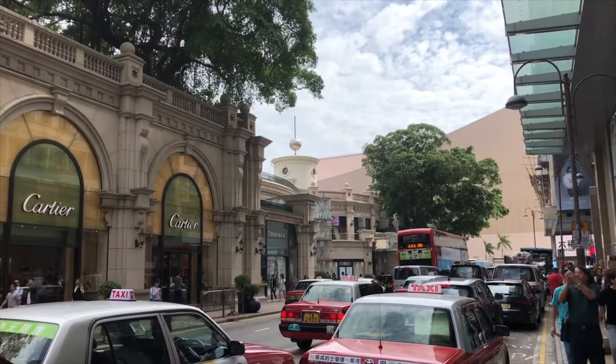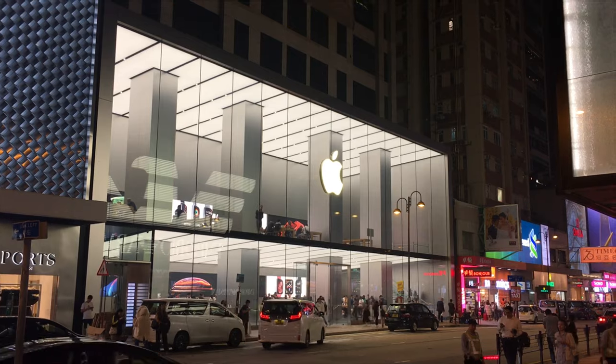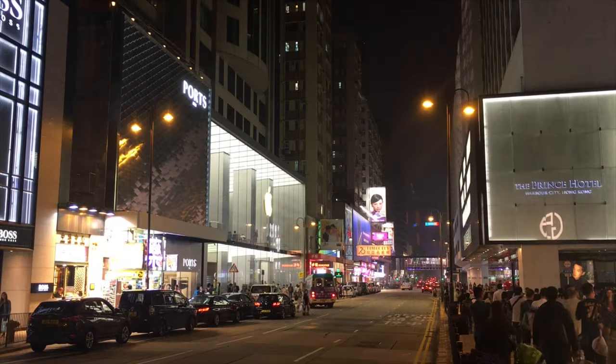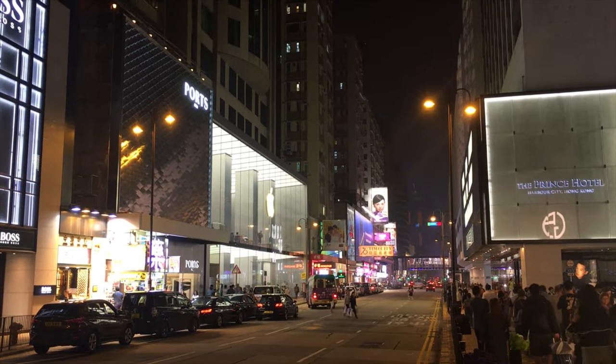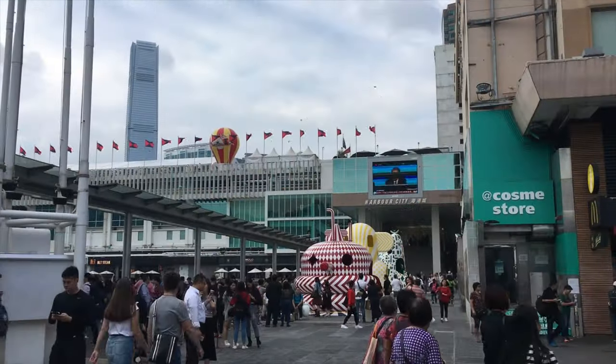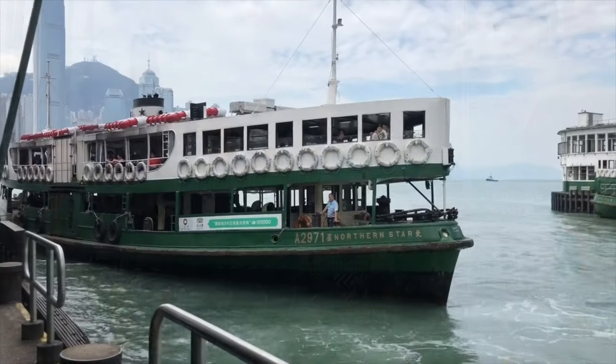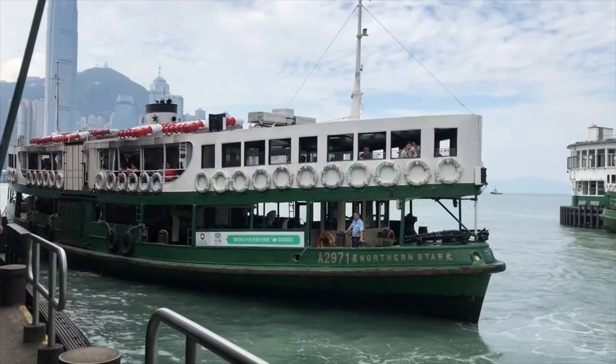Opposite Harbour City, along Canton Road, famous brands like Hugo Boss, Apple Store, Burberry and Tiffany's have their own stores. Harbour City is located next to the Star Ferry Terminal, so you can reach it easily, also from Central, only 5 minutes from the Star Ferry crossing Victoria Harbour.